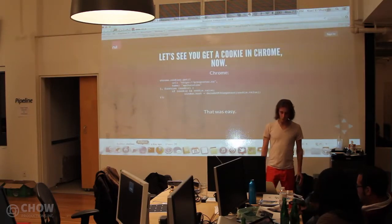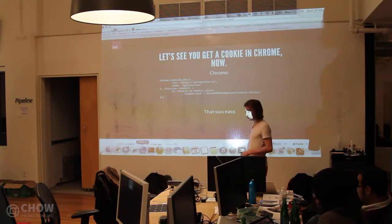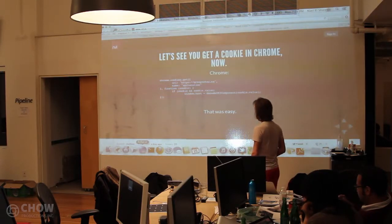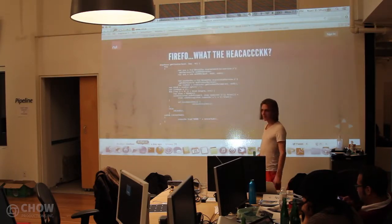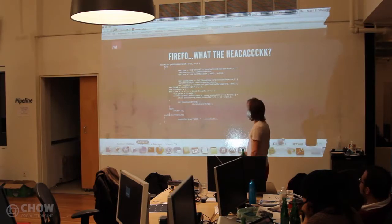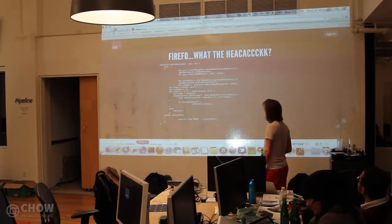This is how you get a cookie in Chrome. Just another snippet of how easy this is. There's really not much to say there. And this is how you do it in Firefox. Also, I cut out about 10 lines of code.